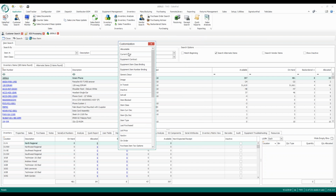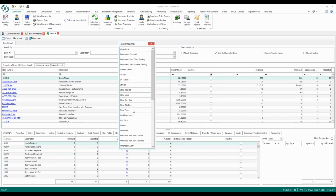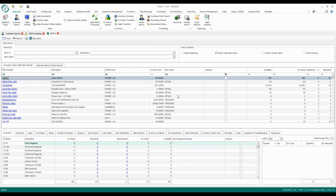So I can pull in, for instance, my current costs. I can pull in items that are inactive. I can pull my item class back in. So I do have some configurability to the screen here, and that is based on the user. So my inventory lookup screen might look a lot different than the SalesPad user sitting next to me.